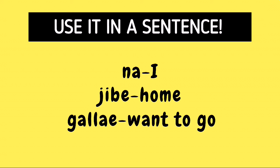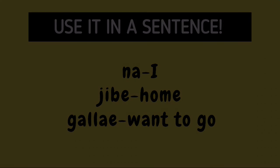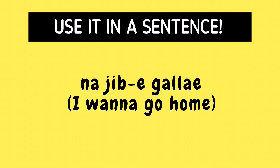JIB-E, our word for today, means home, while gale is used to say that you want to go. JIB-E and gale are both parts of the predicate, and JIB-E here is used as the noun that describes the place where the subject wants to go. Therefore, the meaning of the sentence, na JIB-E gale, is, I wanna go home.